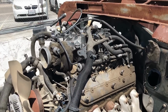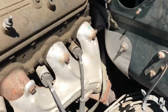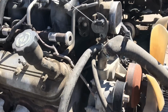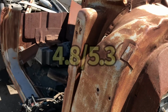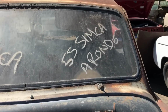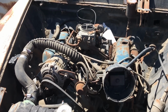So this is kind of cool. Obviously got an LS swap truck here. Looks like it was complete, probably running. Obviously we gotta check the cylinder heads. Yeah, 8.6 deuce. What is this thing? Is this an old Ford truck? Anybody know what that is? Simca.